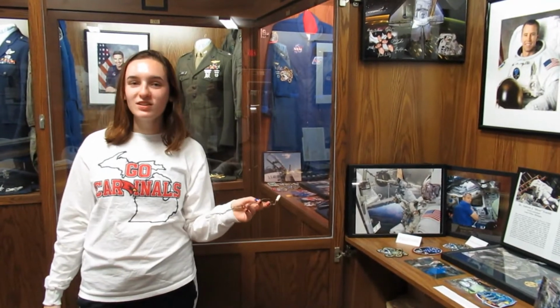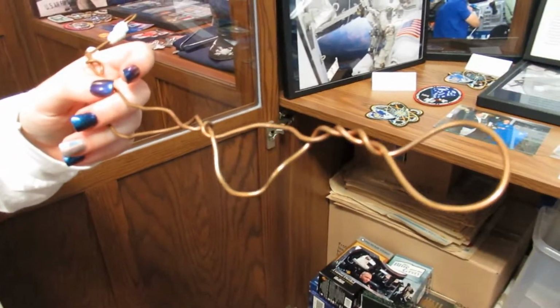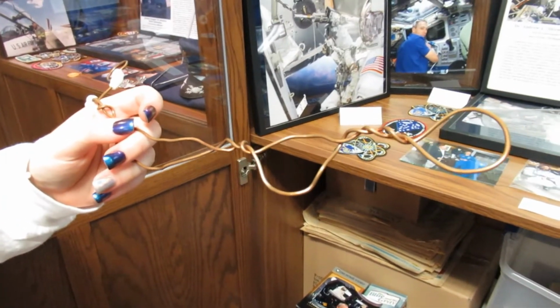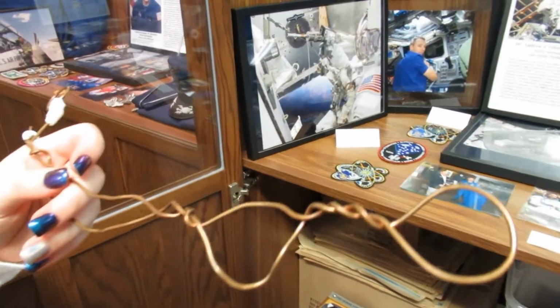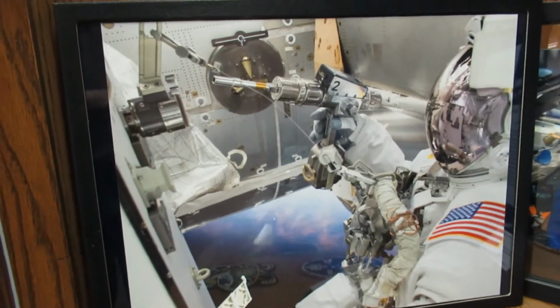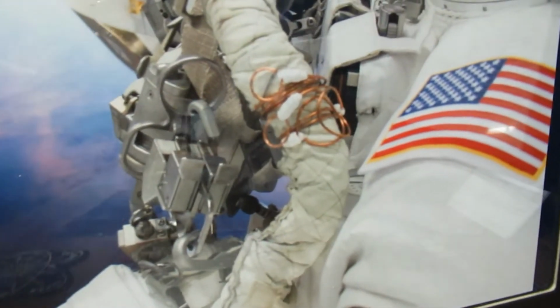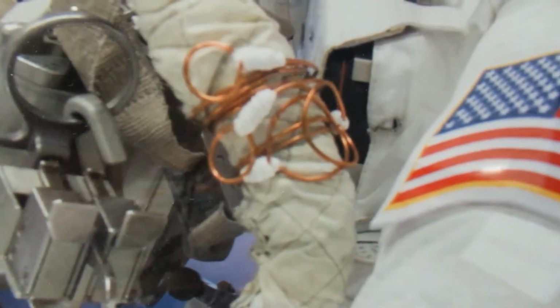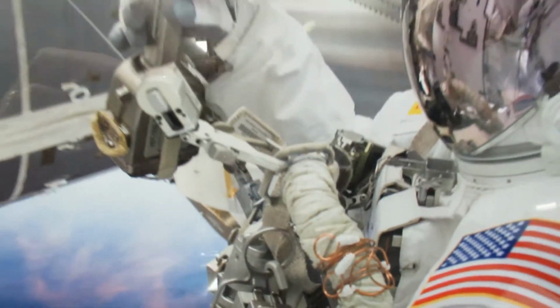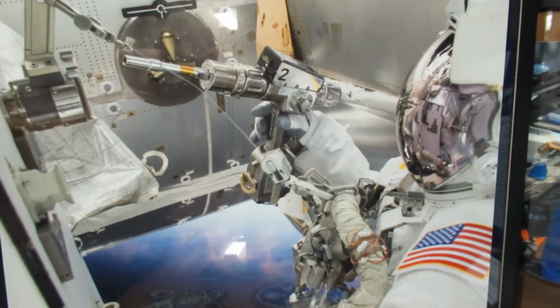Okay. So the next artifact comes from Drew Feustel, and it is this wire tie. This was donated by Drew Feustel, and spacewalking astronauts use these to prevent their tools from floating away when they have a task requiring them to use both hands. They wrap it around a handle, twist 3 times, insert the tool, twist 3 times, up to 3 tools, and it's a very simple solution. We also have a picture in his showcase of what it was used for when he was in space.